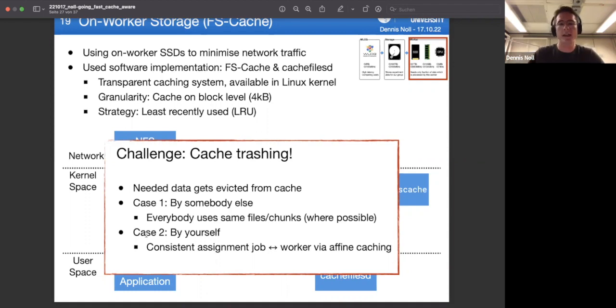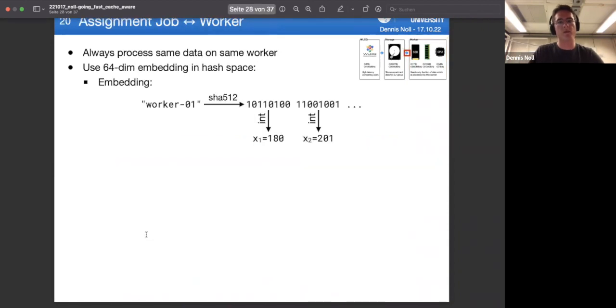And the second challenge is that you evict the data by yourself. So if, for example, there wouldn't be a problem with your data because you're loading the same data again, but you load it onto another worker, then of course the cache from the first worker is evicted. And to overcome this, you not only need these caches, but you also need a consistent assignment between a job and the worker via an affine caching mechanism. And this is what I want to speak about now, how we did this.